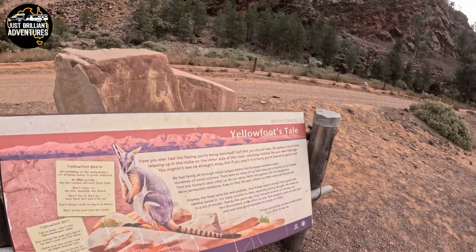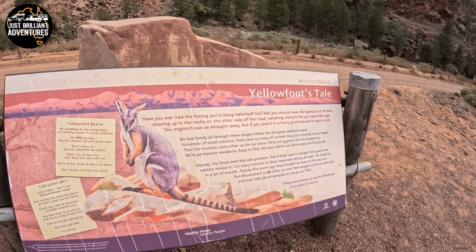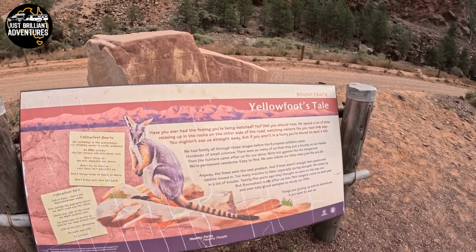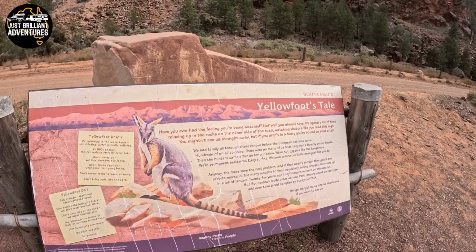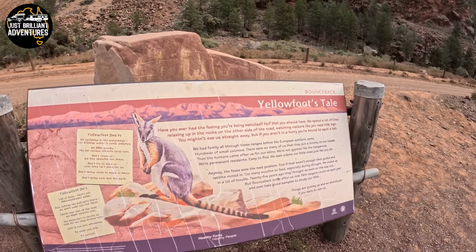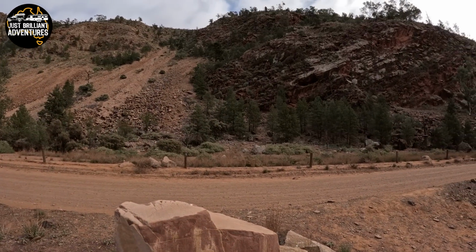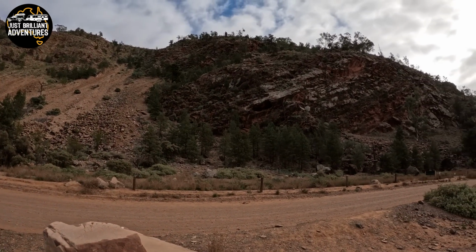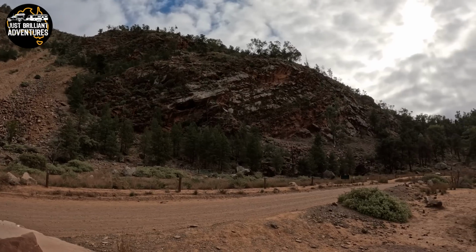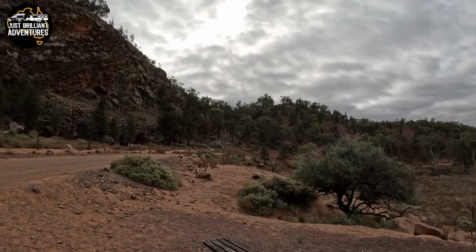Yellow-foot's tail. Have you ever had the feeling you're being watched? No? Well, you should have. We spend a lot of time relaxing up in the rocks on the other side of the road, watching visitors like you read this sign. You mightn't see us straight away, but if you aren't in a hurry, you're bound to spot a tail. So somewhere up there, there are a lot of yellow-footed rock wallabies hiding. Gorgeous views.